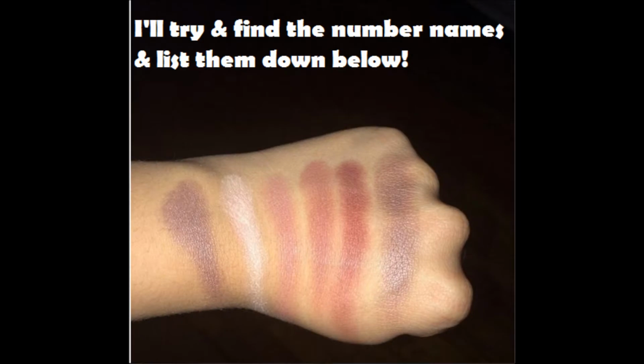So yeah, these are fun. These are fun to play with, especially if you're new to makeup or if you don't want to invest in colorful eyeshadow because you know you're probably not going to use it that often. These are amazing for that reason. The That's Heart makeup palette.